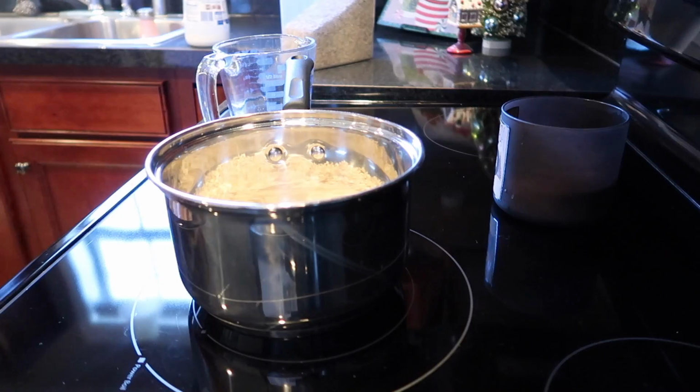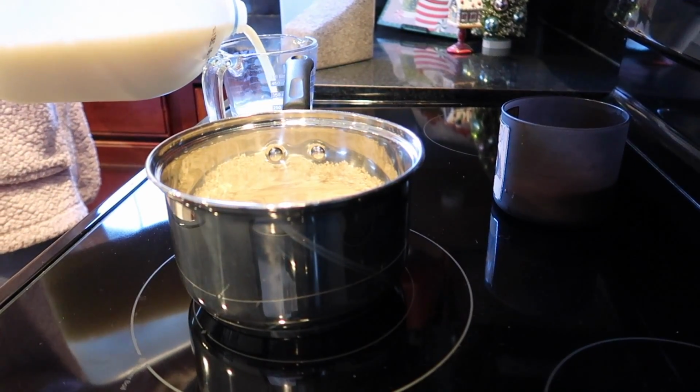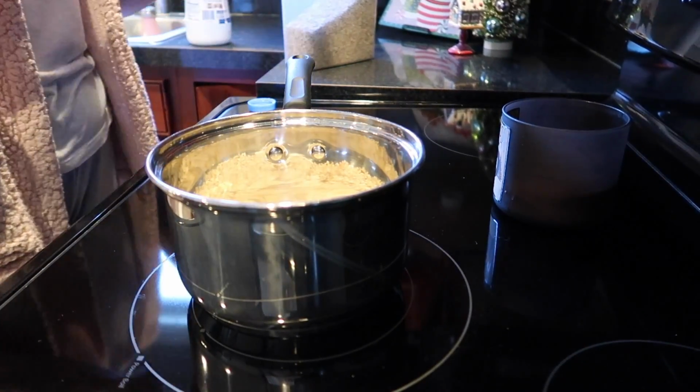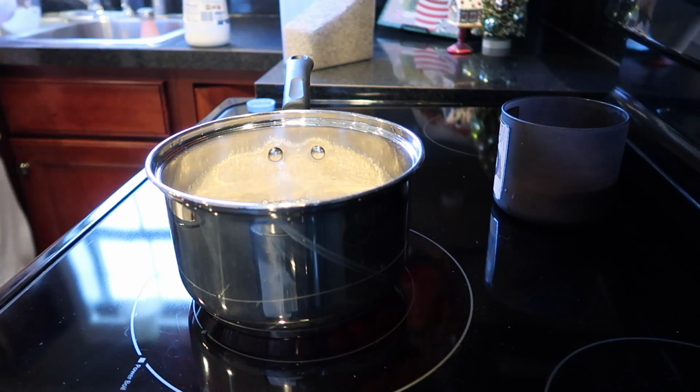I thought it'd be really interesting to share with you guys what my girls like to eat every day, pretty much for breakfast and some snacks and things like that. So I'm going to start the day out by showing you what my girls usually eat for breakfast.